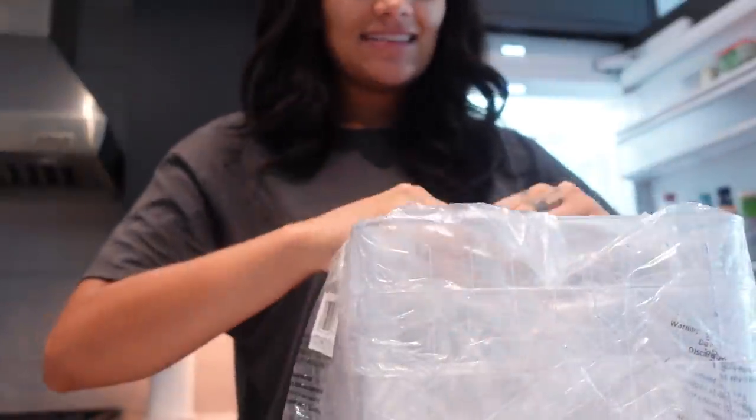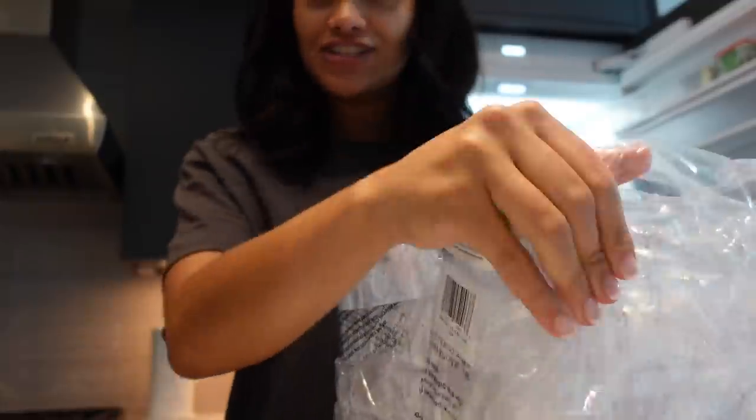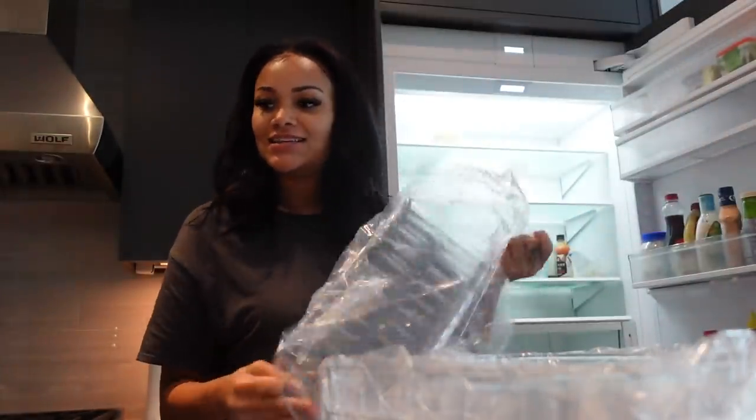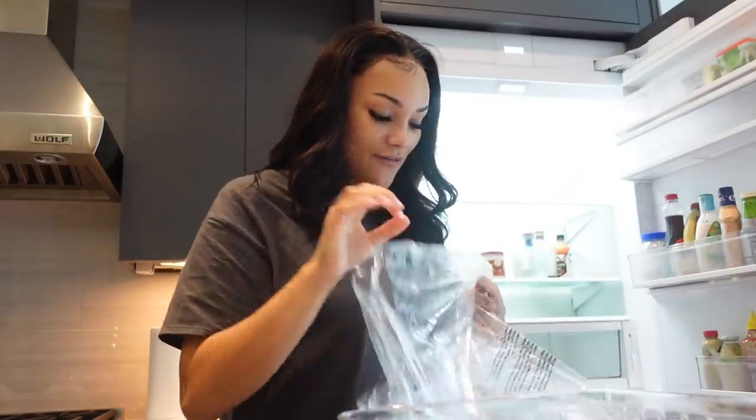So I got these, like I said, I'm gonna do the open container thing in the kitchen or in the refrigerator. So I've been buying these plastic or acrylic containers, like produce containers with the vents so that your produce lasts longer. You can use this literally for anything. I looked it up and apparently it's actually really good to keep your produce just out in the open in your fridge. So, you know, I said, great, I want to live that life.